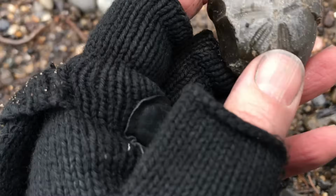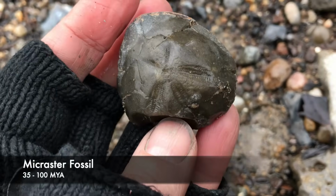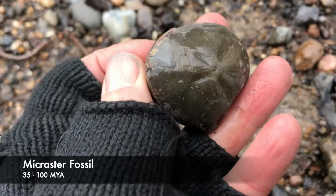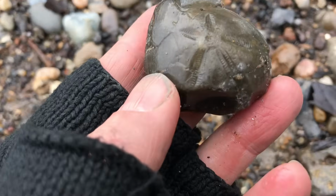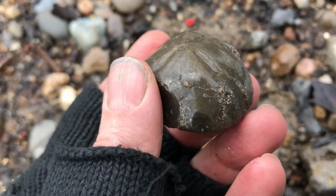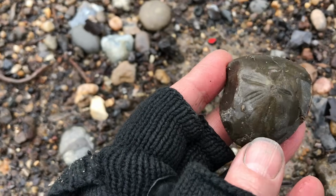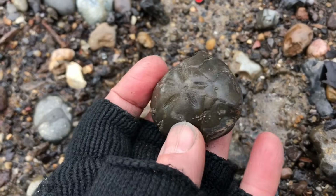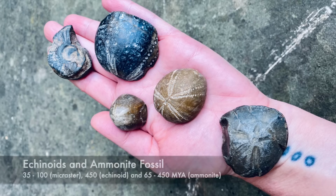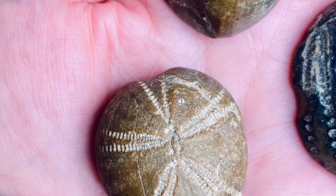What a lovely fossil. Just made it wet, it's less visible. But yeah, this is a beautiful echinoid. It's a micraster type. They have a number of nicknames, including fairy loaves, and there are loads of old folkloric stories and symbolism related to these fossils. They're really neat finds. Here's some I found earlier. There's an ammonite in there as well, but the rest are echinoid fossils.